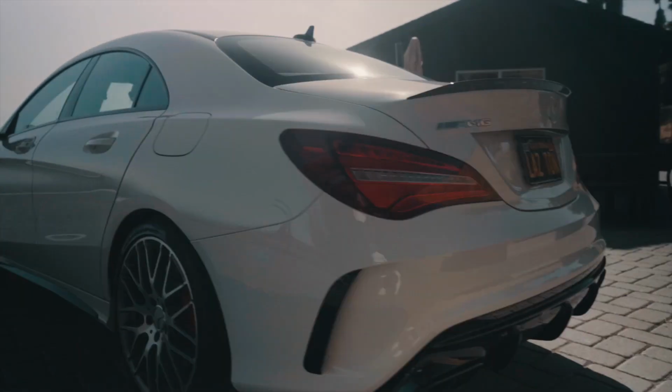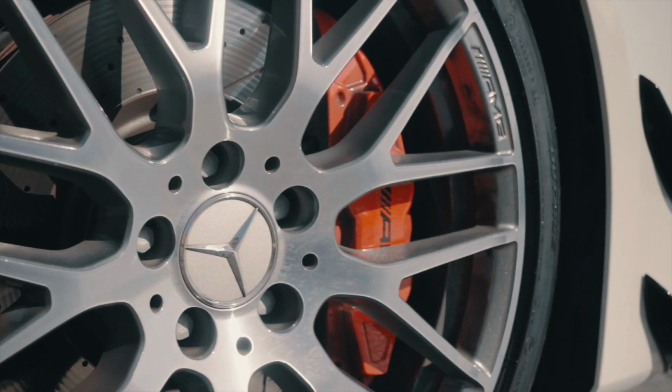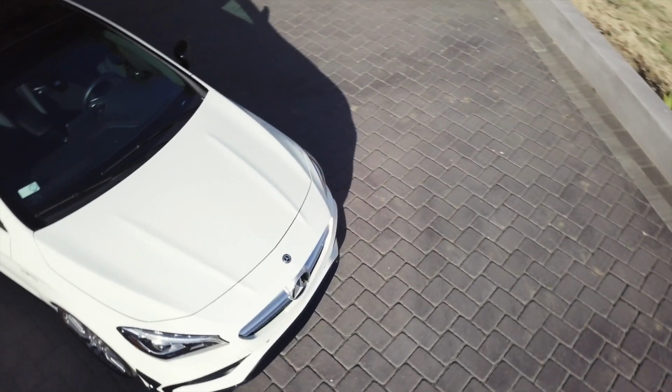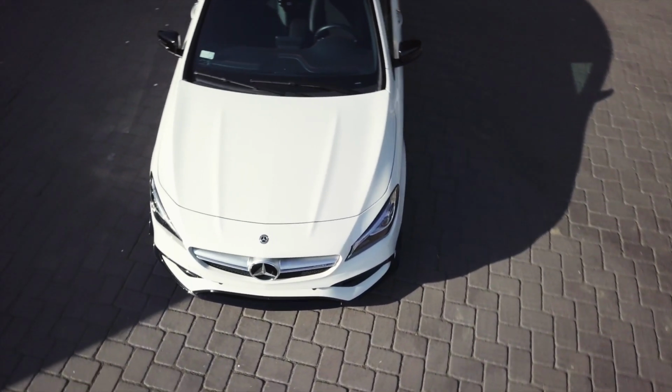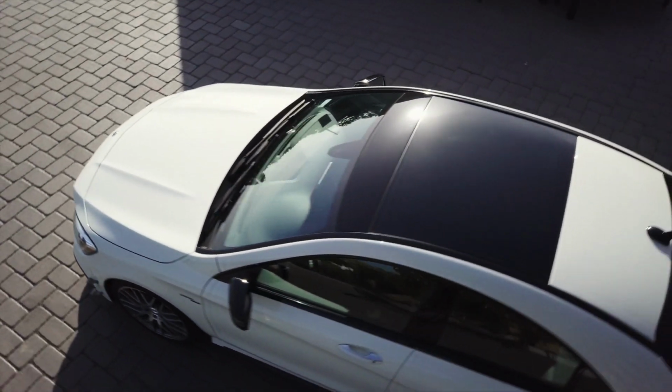Alright, let's talk packages about this car. This car has the night package and the 19-inch wheels. Those are nice wheels, but in my opinion, I think it would be nicer if those wheels were black. It's still fine, but I think in black it would definitely be better. White and black, I do like this combination.